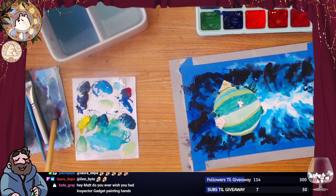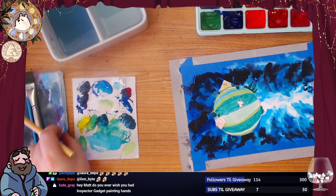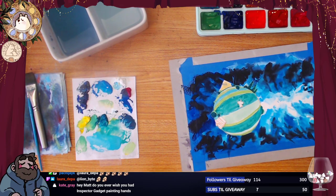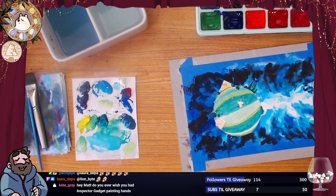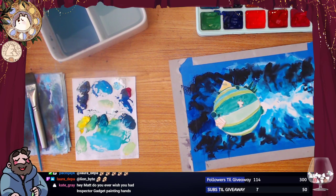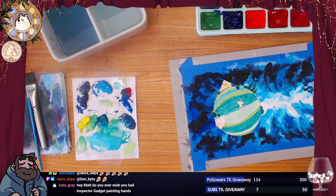Inspector Gadget painting hands. Now, what does that mean? Like, my wrists would flip up and there'd be a bunch of paintbrushes and stuff inside? Or all of my fingers had different painting tools? Because if that's the case, then maybe. It would certainly be cool to always have supplies on hand. Pun intended.